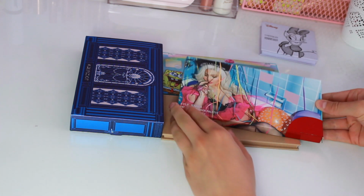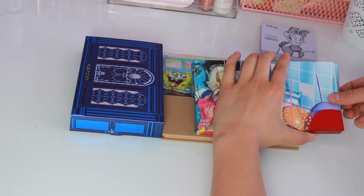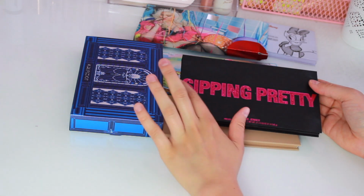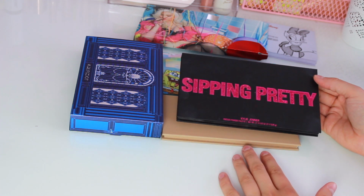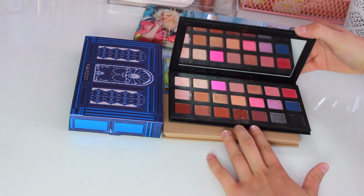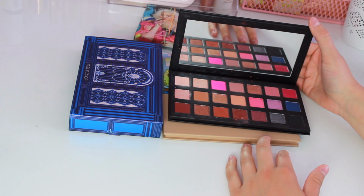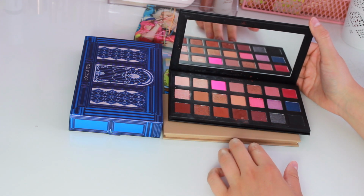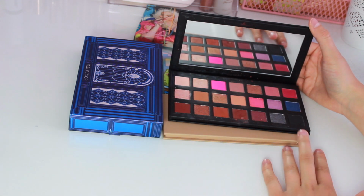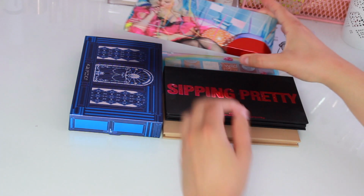And then also from Kylie Cosmetics, I have this one right here, which is the Sipping Pretty palette, and I just keep this in the box but this is what it looks like. I keep this in the box because the glitter rubs off if it's with my other palettes, and that's a little sad. As you can see, it happened here. But this is a really pretty palette actually, and I feel like this is such an underrated palette. Not many people talk about this, but this palette is so easy to work with, and the shades are really gorgeous too. But now that Kylie is rebranding, I don't think this one is available anymore, so I'm not really going to recommend it because you can't really buy it anymore.